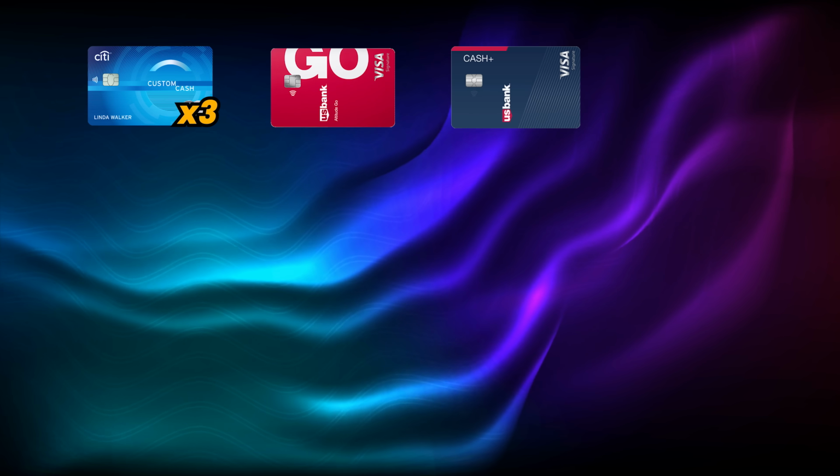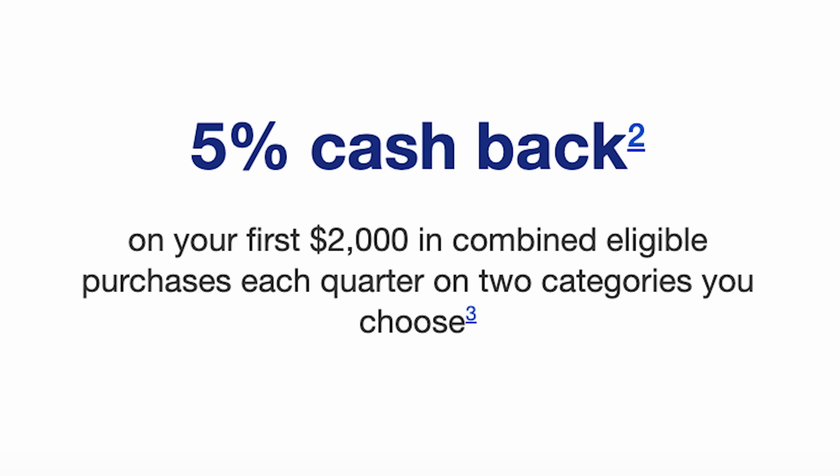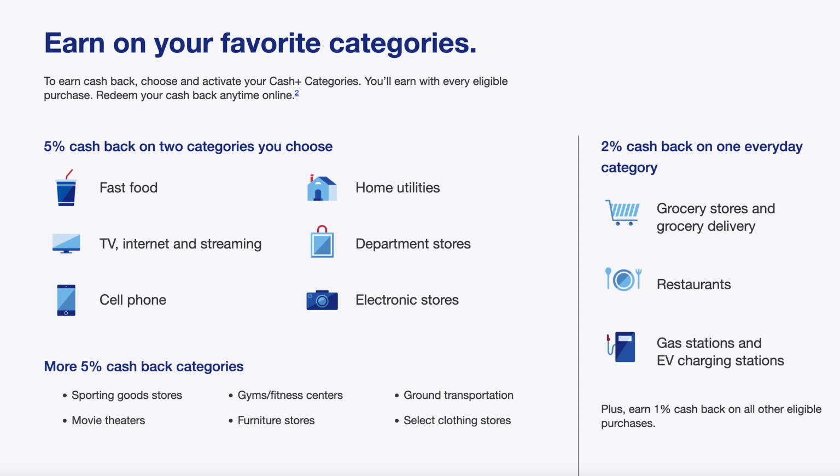All right, next up we have the US Bank Cash Plus card, and this is another rotating category card. It actually allows you to pick two categories where you will earn 5% back on up to $2,000 per quarter. So basically what he's doing, he's picked utilities. It seems that he spends $2,000 per quarter on utilities, so maybe he has picked a second category, but he's not spending in it. So he's basically just using the first US Bank Cash Plus card for utilities spending.